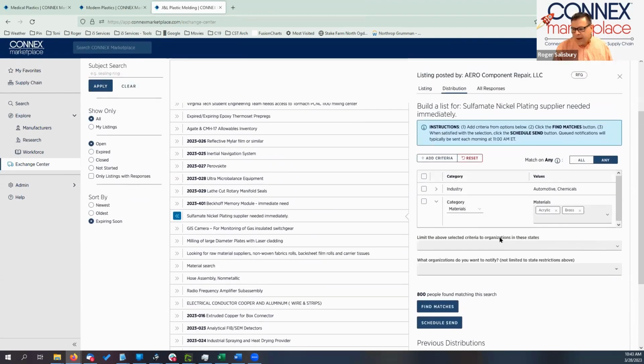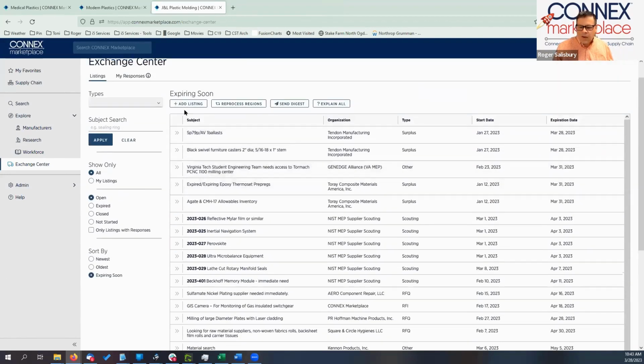So I hope you're seeing both sides of the coin on this. Number one, you can be a solution to somebody else. That will generate opportunities for you to come in here and provide a solution for others, and it's generating business for you. Or you can bolster up your supply chain, which is also a business building activity, by creating a listing in the Exchange Center here.